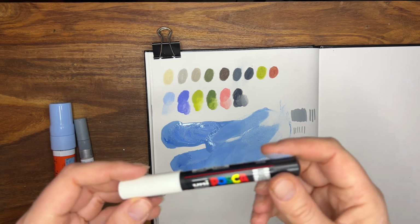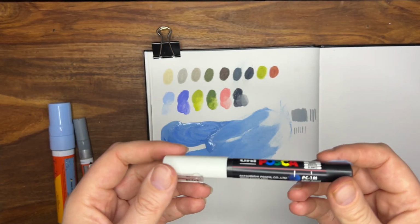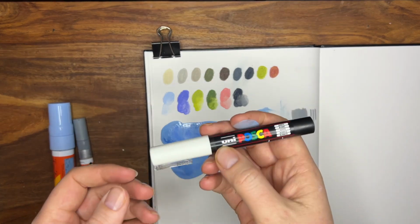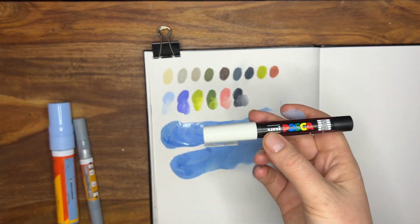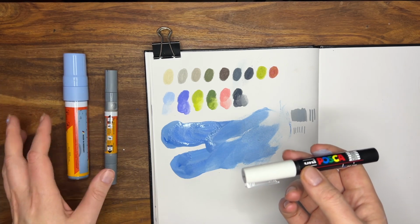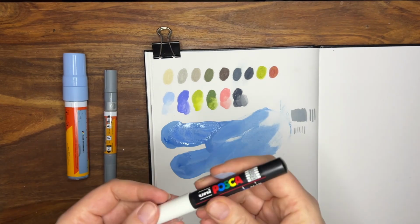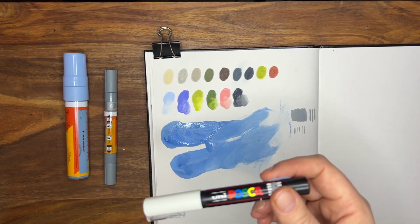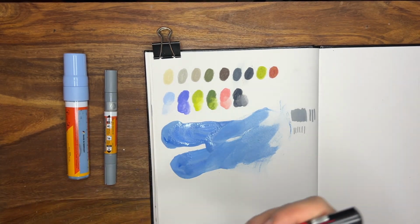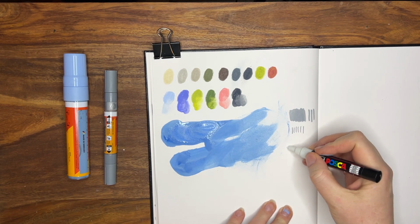And I bought this Posca marker almost a year ago, and I didn't think it worked. Turns out I had to shake it really well. So once I started using these other markers and figuring out just how much shaking they really need before you use them, I tried this white one, with a lot of shaking, and suddenly it works really well. It goes over almost anything with a nice white.